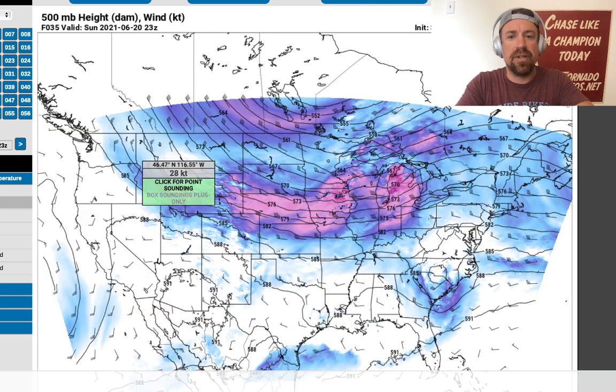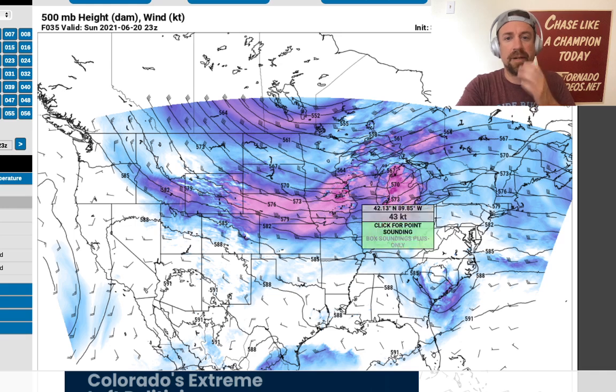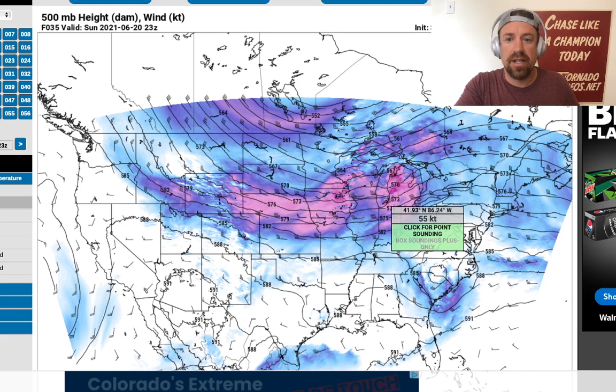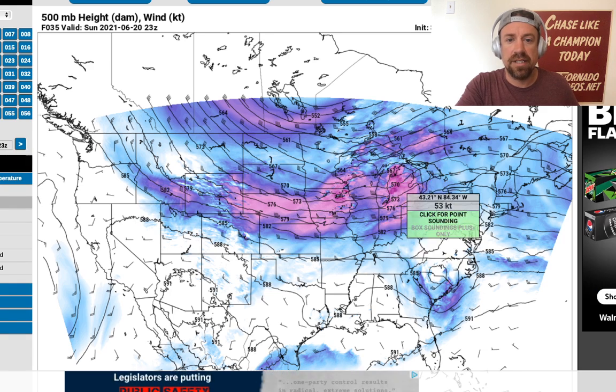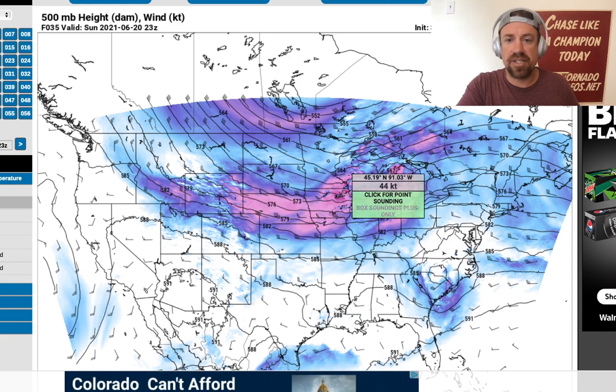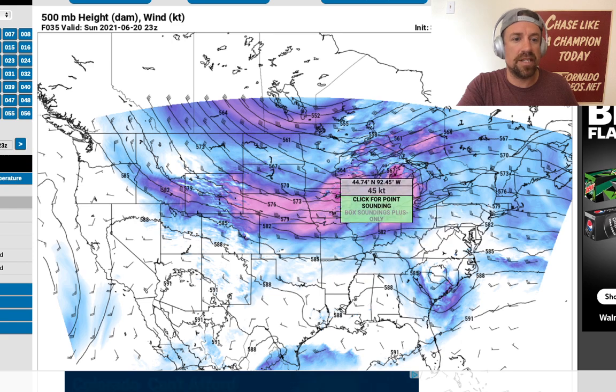And then we've got tomorrow. Look at this big-time trough coming into Illinois here. Big jet streak. There's a lead impulse as well that could bring some severe weather to Michigan. So this is big-time cyclonic curvature here across the north-central U.S. A lot of disturbances here impinging on the Midwest as well.